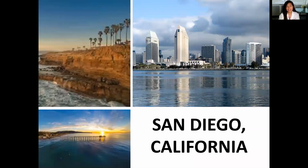Our office is located in San Diego, California. And for those of you who are not familiar with San Diego, it's a beautiful city. It's always sunny every day, and it's located along the Pacific Ocean. And as you can tell by the photos, it's a beach city, and it also has a small downtown.